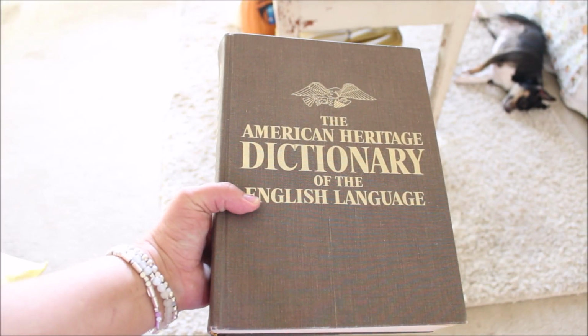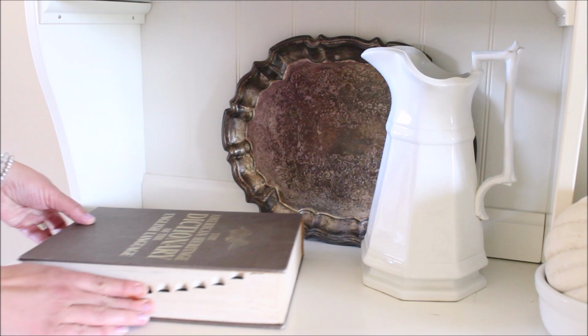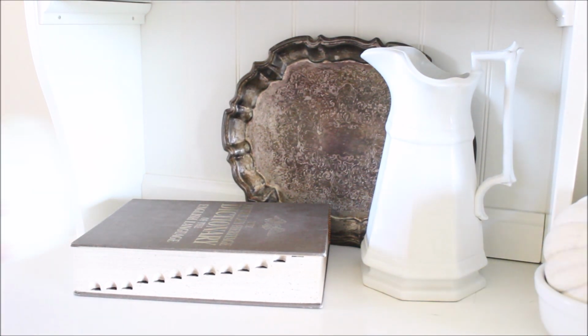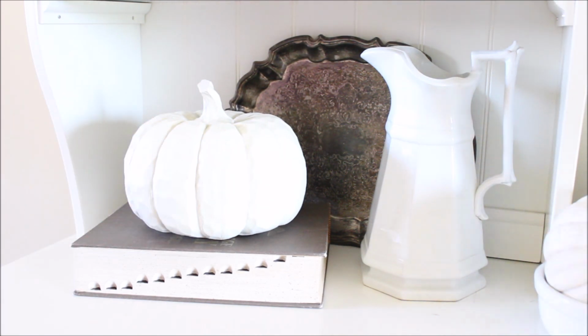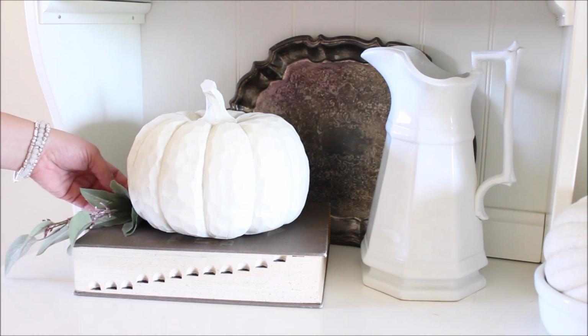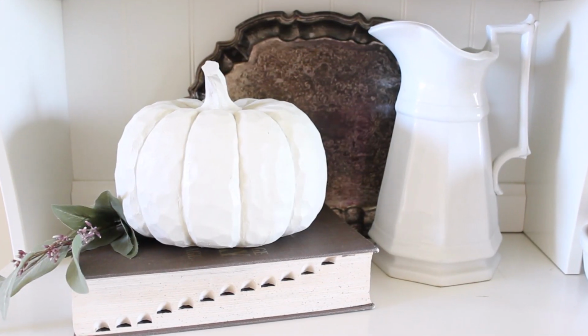I've been finding a lot of books lately, and this is a big, huge, chunky dictionary, which I absolutely loved, and I decided to add it to my hutch. So I placed it on the hutch, and then I added a pumpkin on top of it with a little bit of greenery, and that completed this little vignette that I was putting together.